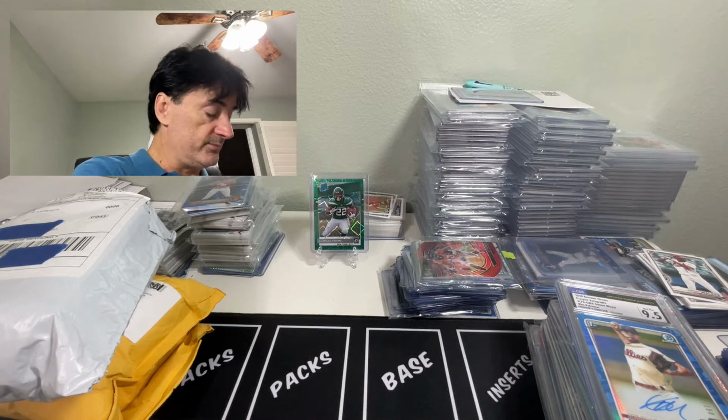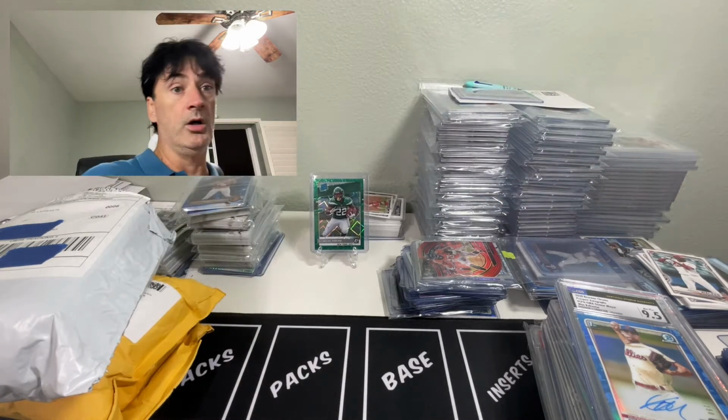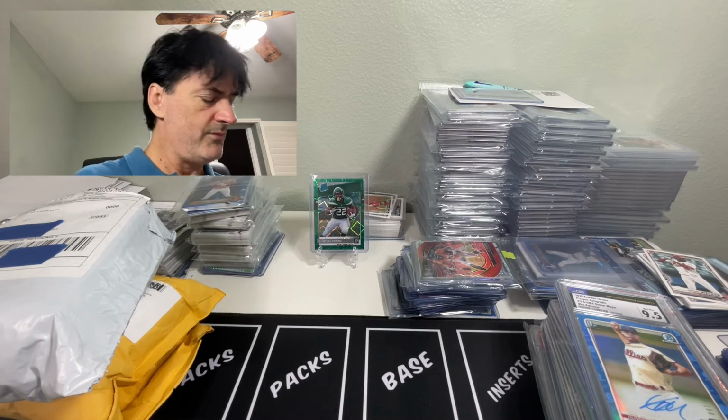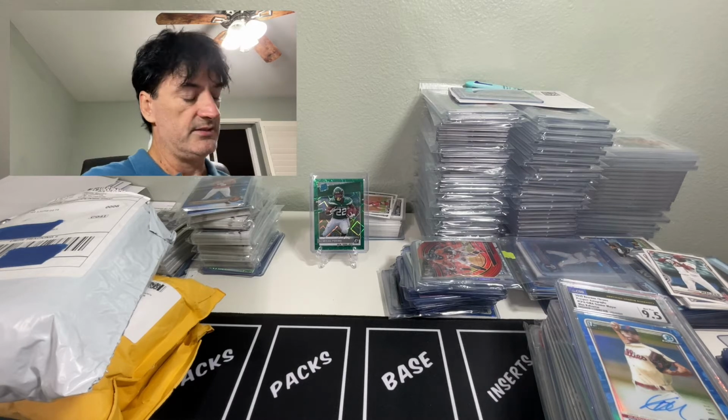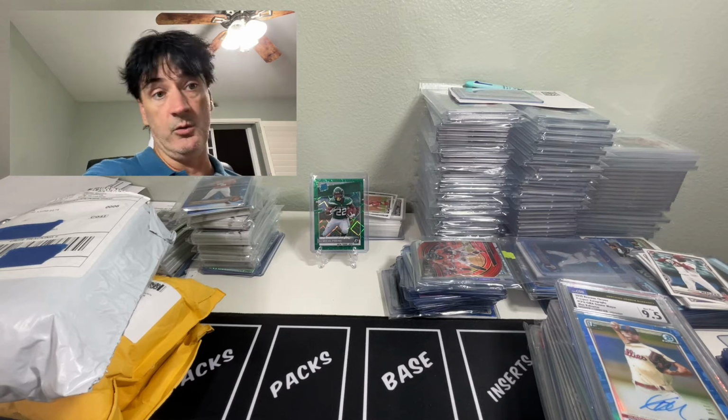Okay, so first box, this Prism basketball. Had 3 of those. Ho-hum. You know that stuff was an easy cop. Second box might be the same. These have been sitting at the P.O. box for a little while, so I kind of forgot what they were.